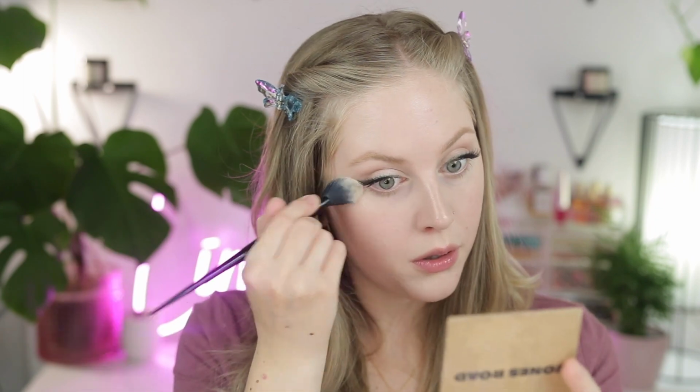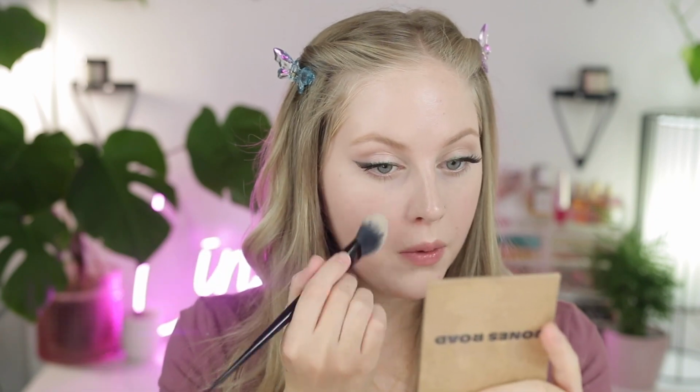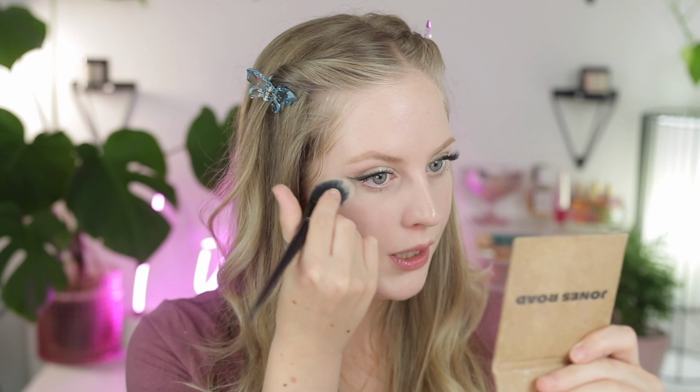Another test that I like to see while I'm doing this is, does my finger pick up the coverage? And surprisingly over here, it didn't take away a ton of the product. So I'm liking that. So I'm just taking a little bit on this brush. I'm gonna go ahead and set that down. I am loving the coverage over here. I was just not expecting it to be really nice coverage.